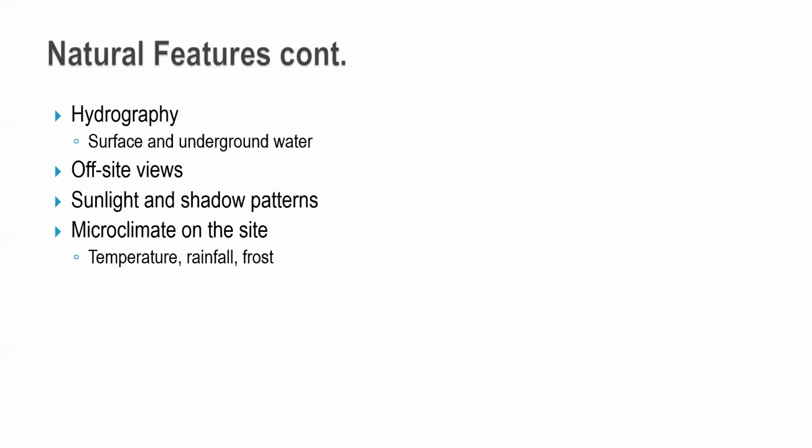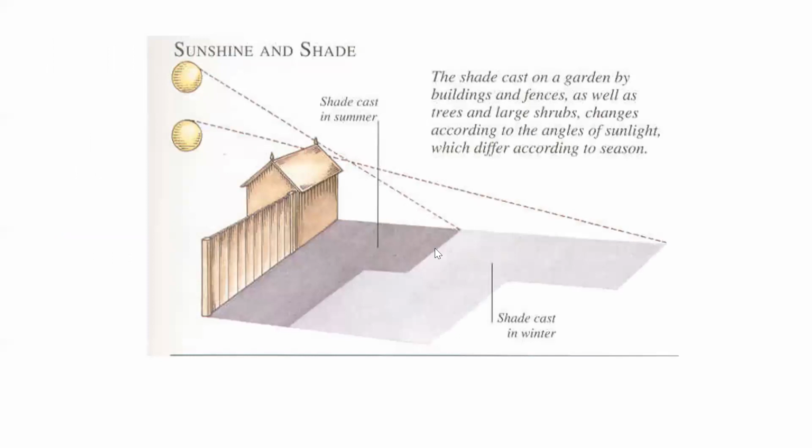Sunlight and shadow patterns, they must also be demarcated, because they are going to affect your planting, or rather your plants, and how your plant behaves when the season changes. So that's very important. You need to know that sunlight and the shadow pattern and the microclimate of the site. You should also take that into consideration. All right. This is the sunshine and shade pattern. And this is why I'm saying that is important.